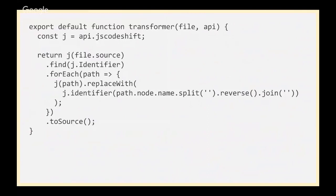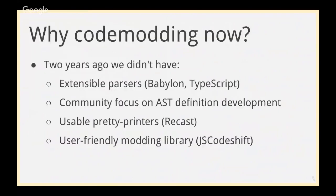To give you an example of what one of these transform files looks like, on the screen I have a little bit of code. It's defining a function called transformer. Within JS CodeShift, our transform function is passed the file that we're going to work on. And we're also given an API object that gives us methods to essentially modify that file. This particular transform is for the identifier reversal that we just saw in the previous slide. We're going to find all the identifiers on the page, go through each one of them, and just replace it with the name of that identifier reversed. Pretty simple file. It's maybe 10 lines. And we could go through those 42,000 components and reverse all the identifiers in them in about 5 minutes.